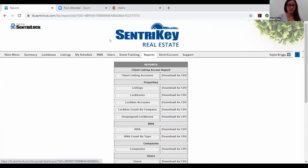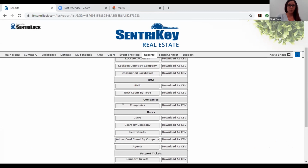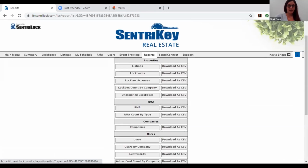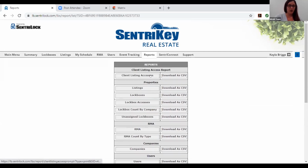One thing I want to go over first is the reports here. I know sometimes the brokers want to know what's going on with the listings, how many lockboxes you have, how many lockboxes are on listings. You can always look here and download, and it comes up as a nice PDF, nicely labeled, and you can see who owns the lockbox and where the lockbox is, so you can do an office audit that way. There's a bunch of different things you can find in there, so you can play around with that and figure things out from there.